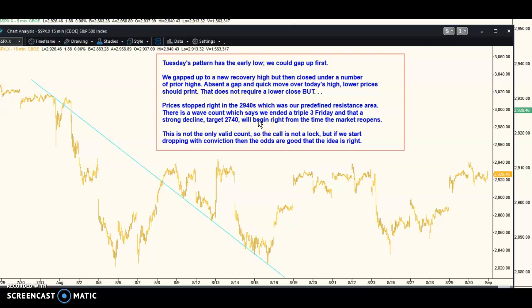We've got a wave count, unusual as it is, that says a strong decline. Target 27.40 begins right from the time the market reopens. Now, I'll grant you it isn't the only valid count, and something else might be going on. But if we start dropping in a straight line, the odds are good the idea is right, and we're going straight down to 27.40 without a lot of stops along the way.